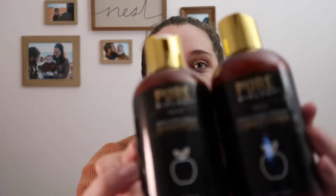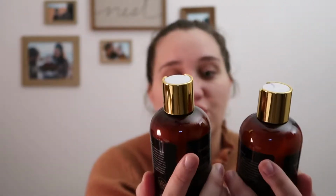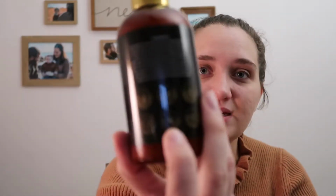Okay, so now, like I said, my old shampoo and conditioner that I've been using both had gluten in them, so I had to switch. What I did was I went on Amazon and typed in gluten-free shampoo and conditioner. So this is what came up. It is Pure Biology gluten-free conditioner with apple cider vinegar. You'd think it smells really bad, but you can't smell anything. Right on the back has that lovely little symbol that says gluten-free. So, been loving this. Leaves my hair very shiny, I do have to say. It is very good, and it says premium.